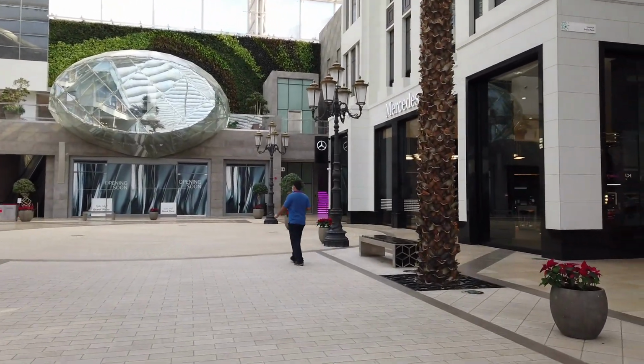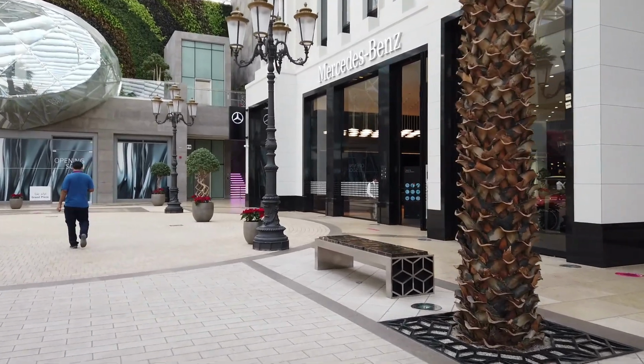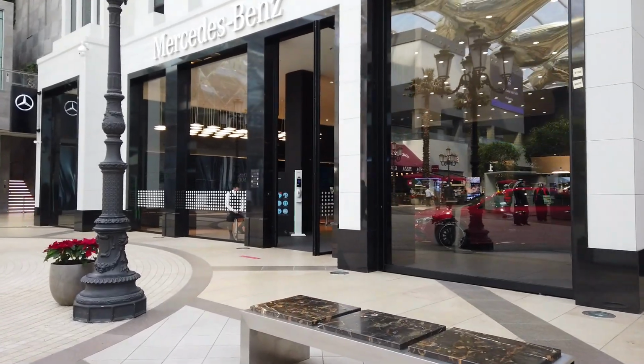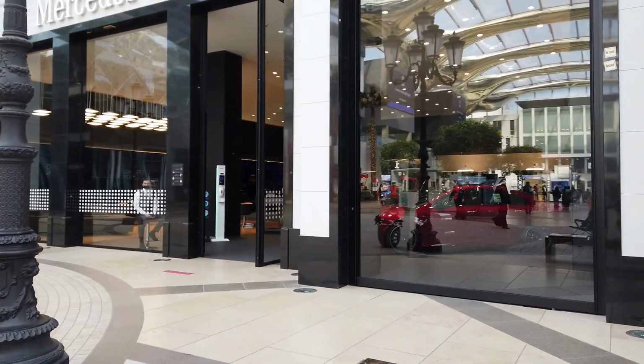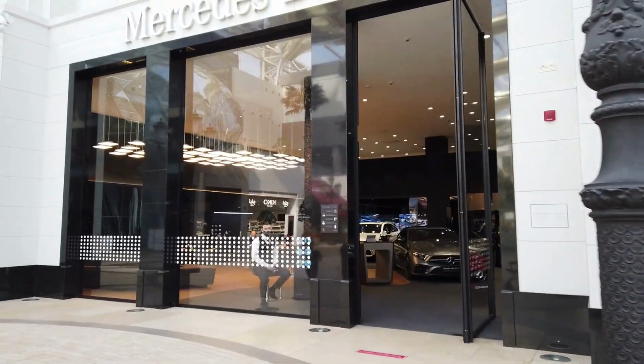Let me tell you some history of this mall. It was opened in April 2007. It was the winner of the Gold Award for Best Shopping Center 2013, for design category in Middle East and North Africa.